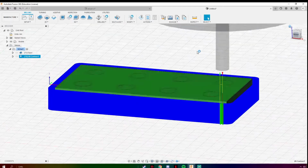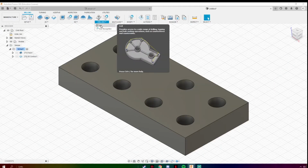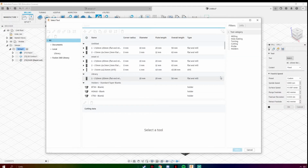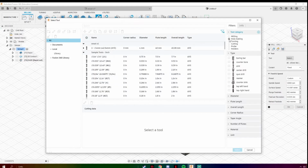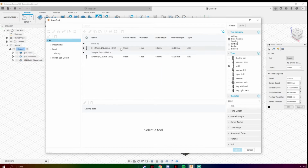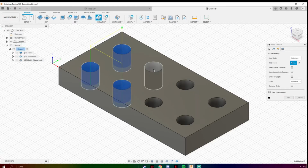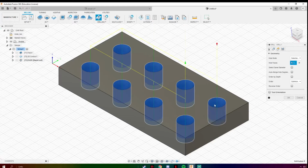So now we're going to make a hole for our end cell. We just select drilling, drill, and we select tool. As you guys remember, our diameter for the hole is 0.4 centimeter. We choose drill and we choose the diameter, 0.4 centimeter, which is equal to 4 millimeter. Next we select OK, and then we must select where our holes are. So we have 8: 1, 2, 3, 4, 5, 6, 7, 8.